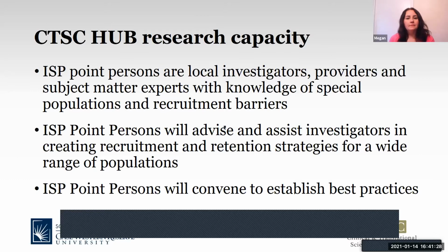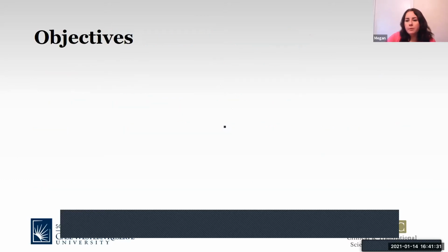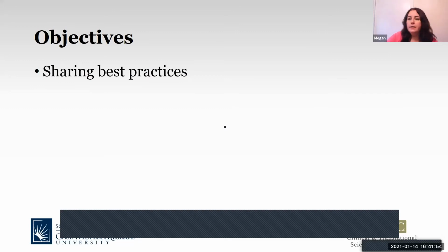Next slide. So I do see that some people have joined. Before we get into our objectives, for the new folks that have joined, we're asking everybody to open up the chat box. We are going to be using the chat box, and we're going to be using the raise hand function. If you can just type in your name, your institution, and what special population you're here representing. If you don't know what that special population is, you can leave it blank, and we'll tell you what we assigned you to later.